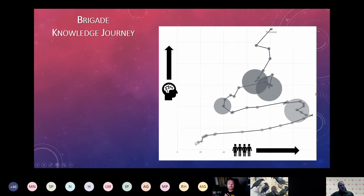Horizontally, it shows the number of members in the brigade. Vertically, it shows the aggregate knowledge score of that brigade. This is animated in the system, and I'll give you a quick look at it in a minute. You can actually see it grow and see the little dots move around. I'm sure you know how to do that in Power BI. But this was a winner. This really captures the leader's attention. The big circles, by the way, are the years where there was a captain change. I'd like you to notice the change in knowledge direction when a captain changes.